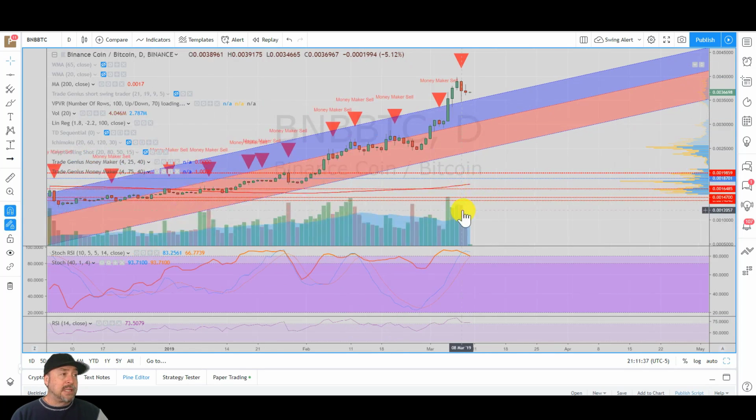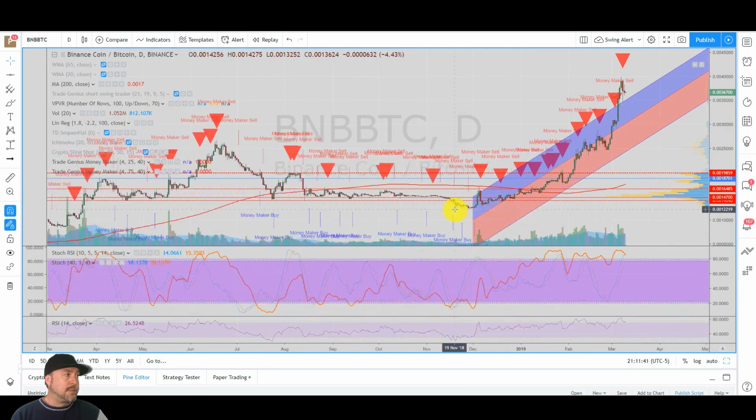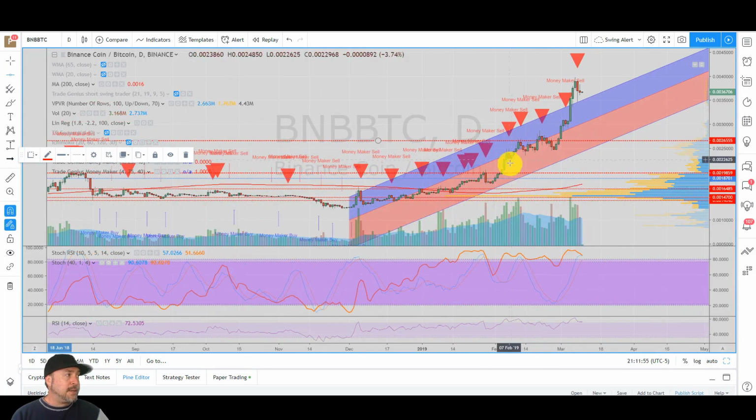Now, as far as the levels go with BNB, you've got a level that's a prior high back in the middle of June 2018. So automatically you're just going to put that level there on the chart. You can see price came up to it the first time, couldn't break through, came up a second time, poked through, couldn't hold it, fell back, and then a big volume move out.